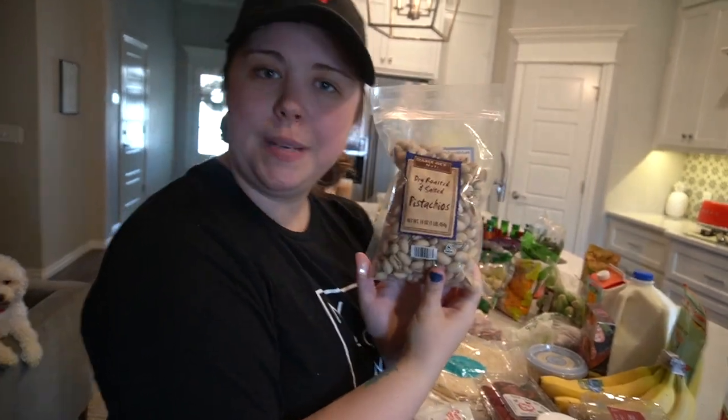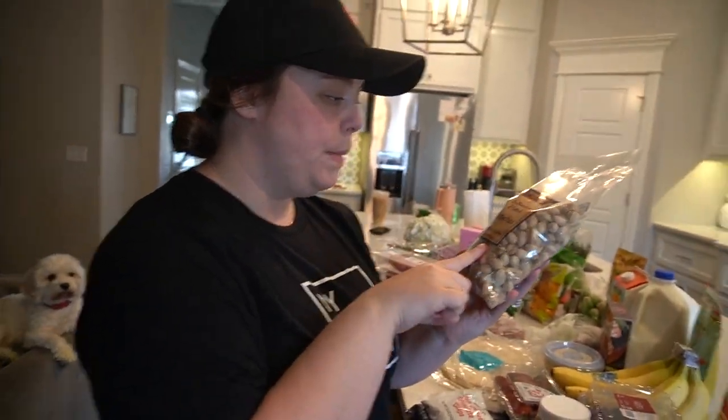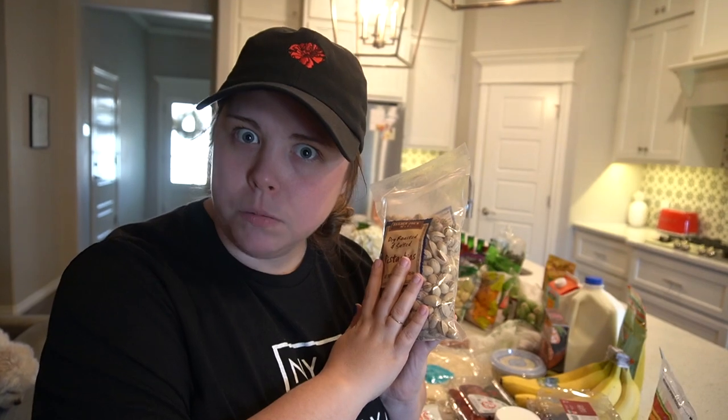Dry roasted and salted pistachios. I love pistachios. They're a great source of protein. And actually this bag at Trader Joe's gets you more pistachios than the green pistachio brand we always buy. Whatever the name brand of pistachios is, that's what we typically buy. It's less pistachios than this, but it's like $3 more than this. So, amazing.